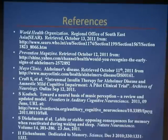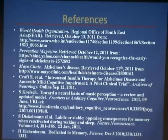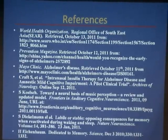So there are many references here. This is based on many sources, not just my own research. There are many, many references here.